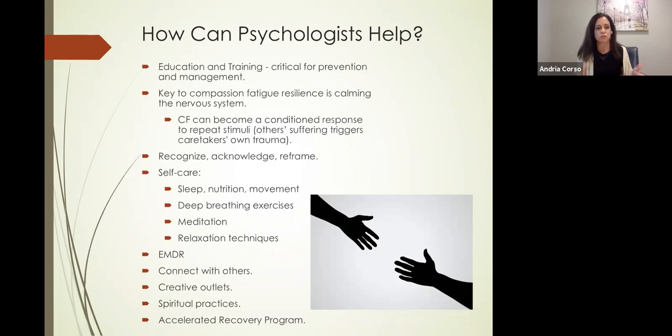Let's just start there, because if they're not taking care of themselves at the most basic level, then they're not going to be caring about deep breathing exercises or trying to do meditation or any other relaxation techniques. But making it as simple as possible is a starting point, so that then they can recognize when they're feeling these emotions, acknowledge them, and reframe them.